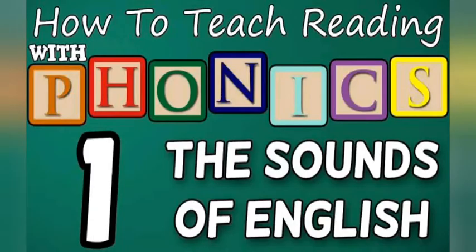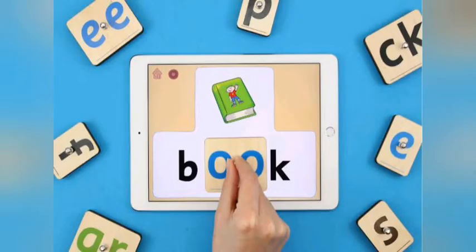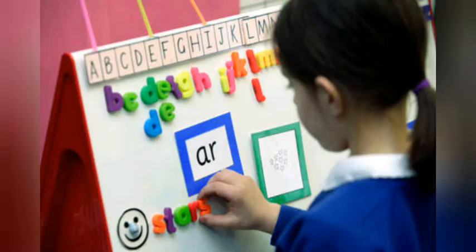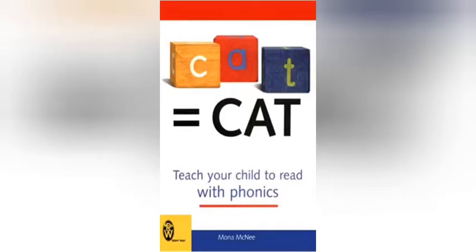1. Phonics. Reading requires bringing together a child's knowledge of the sound system of his or her native language and the letters and letter combinations that represent different phonemes. For this reason, some phonics instruction is essential.